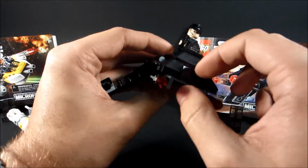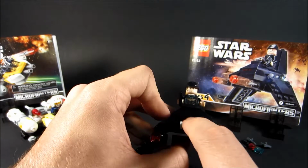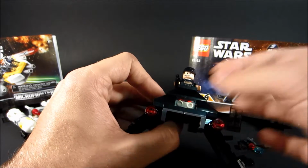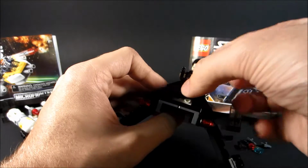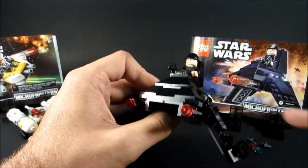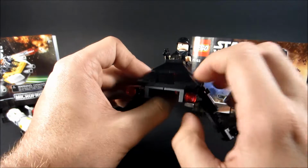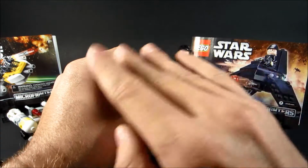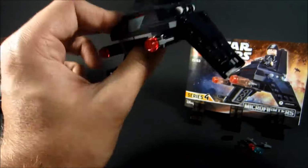Oh, and also, actually the most impressive part, you've got this 1x2 trans red plate in there, and through the magic of SNOT, it's now reduced to like a half size. That's actually like the coolest part of this entire set. Just that creation, that manipulation of pieces to make that happen, that's good.